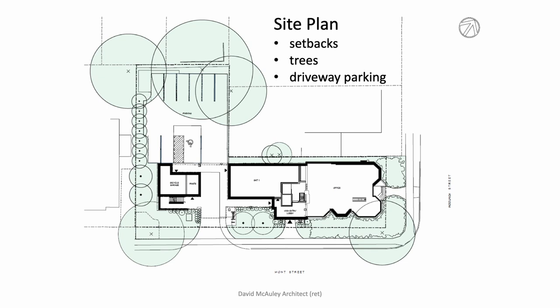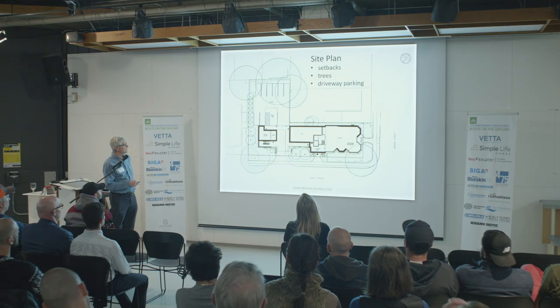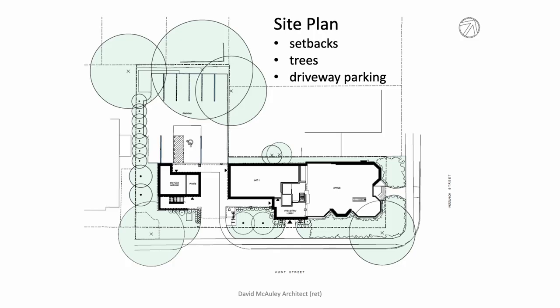So I won't go into more detail on this. We'll get into more of the detail of the plans later. The trees were protected, the driveway, and the setbacks. The one thing I should note here, if I can go back. Okay, so the thing I wanted to note here is this is a side yard setback. The limiting distance required this particular wall to be non-combustible construction, so this portion of it. So we didn't have a lot of alternatives with that, but I'll get into the construction later, so just keep that in mind as a non-combustible wall.